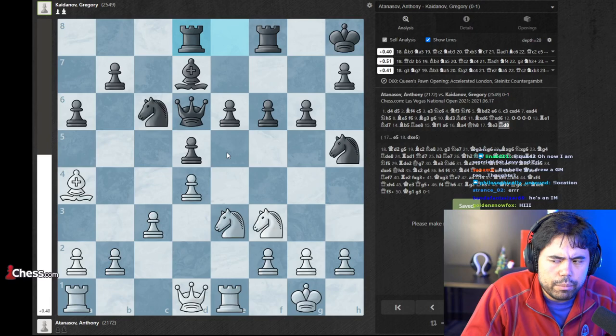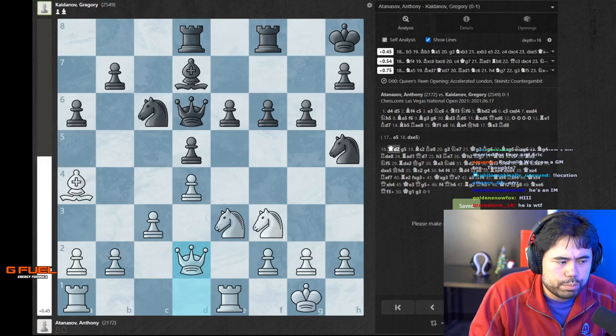rook d8 is played here. Queen d2 is played by Atanasov. G5 played by Kaidanov. Bishop c2.